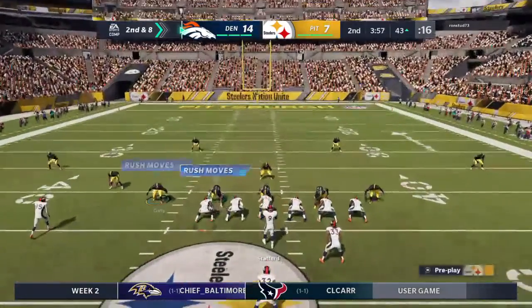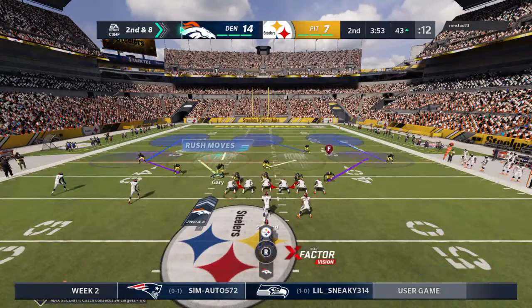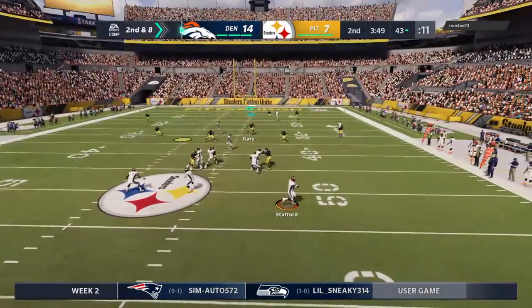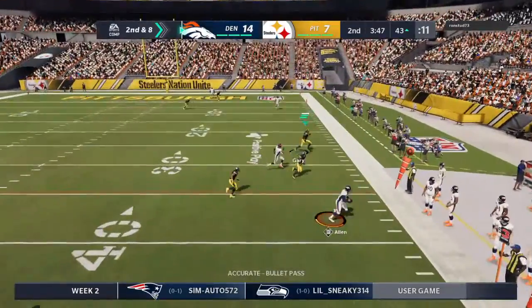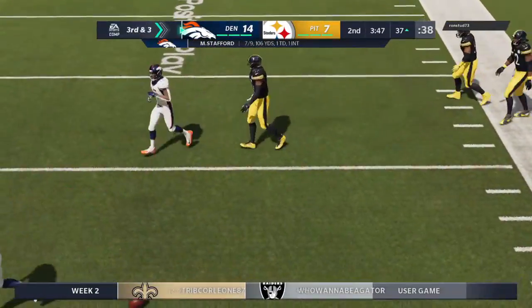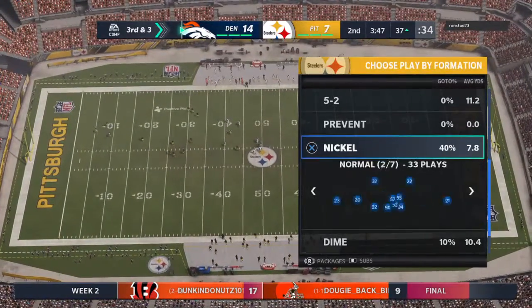The last run got a couple. Here's 2nd and 8. Here we go. Get off the field. Now Stafford. Allen's got it, complete. And he'll go out of bounds after taking it a little further down inside the 40. 6 yards is the pickup, and that'll lead to a 3rd down.